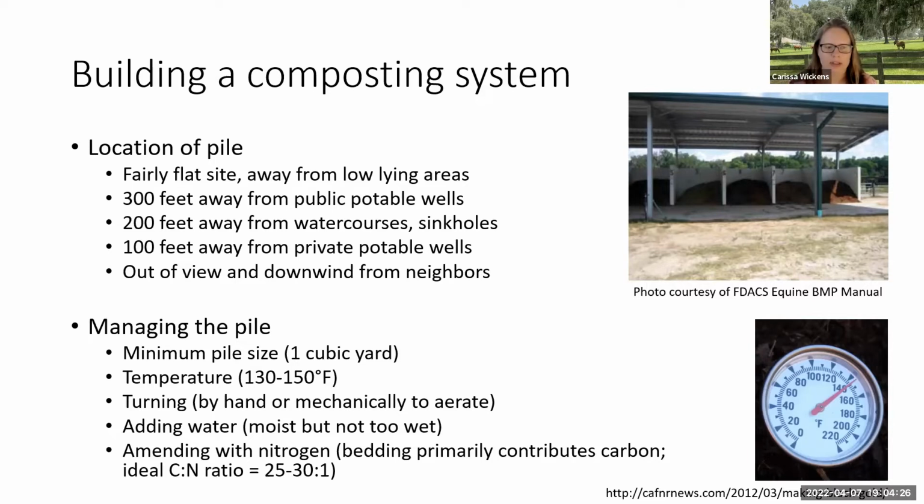When we talk about composting and the how-tos of composting, we need a minimum pile size of at least 1 cubic yard. If you think about what that size looks like, we're talking about a pile about the size of your average washer or dryer in your laundry room. So 1 cubic yard is about the size of that washer.